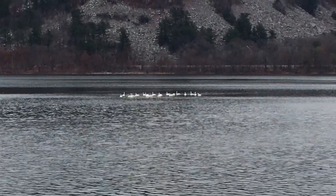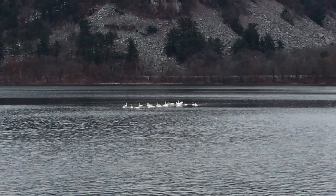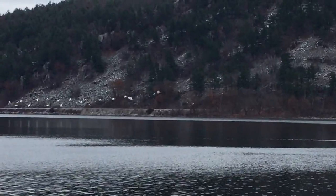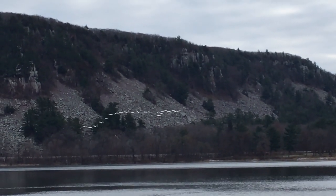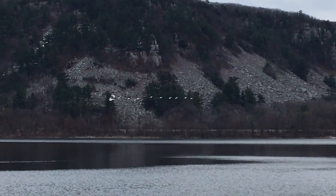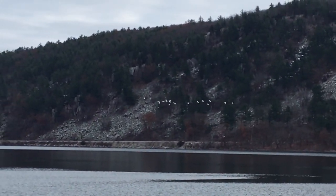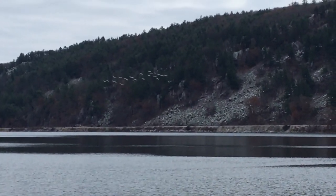What is it? 1, 2, 3, 4, 5, 6, 7, 8, 9, 10, 11, 12, 13, 14, 15, 16, 17, 18, 19, 20 swans. That's super cool. The swans are taking off. Where is the black one? Oh, right at the lead. Second from the front is the black swan. They sound like they just hit puberty.